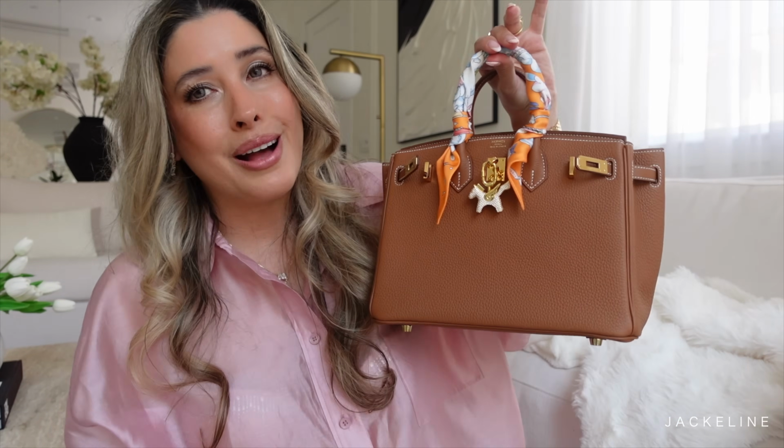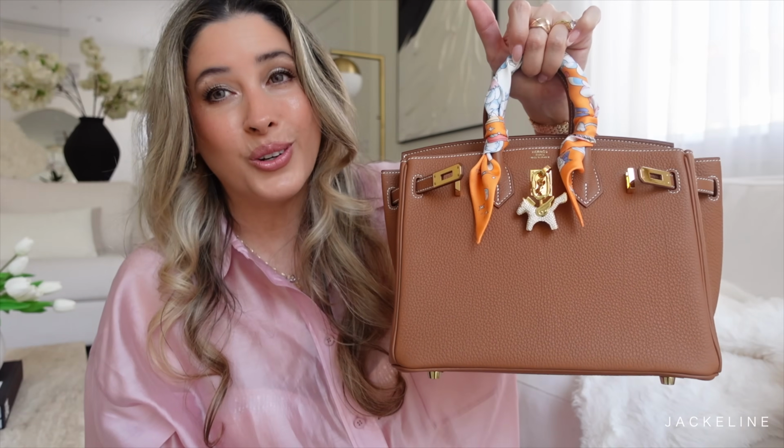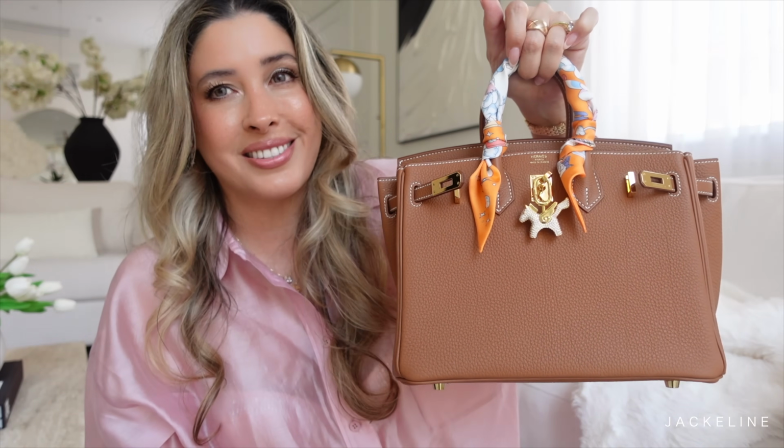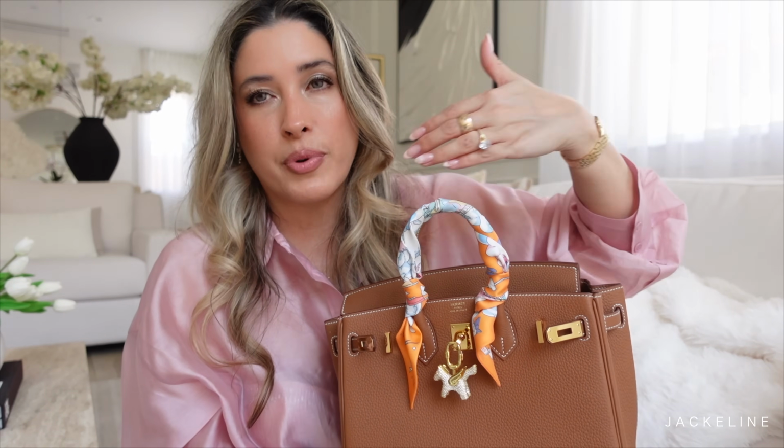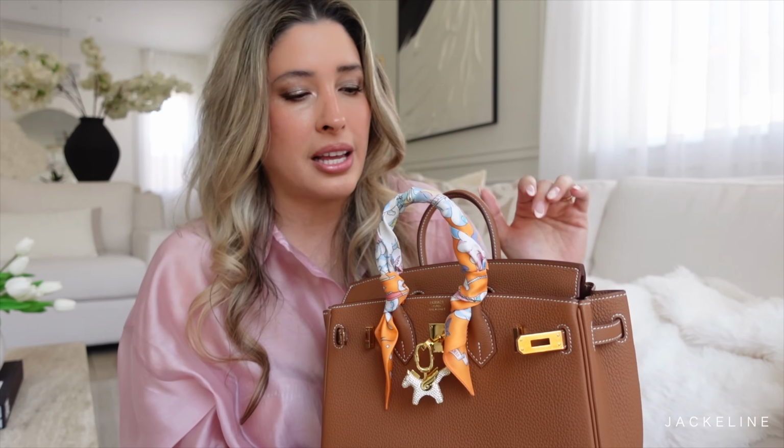Yes, this baby, my Hermes Birkin bag, 25 in Togo leather, gold on gold, it's just the bag. To me, I have always worn bags that are kind of like square boxes that are easy to get inside, grab, go, and just get what you need. Does it make sense? And this bag is that to me.